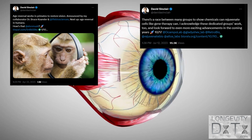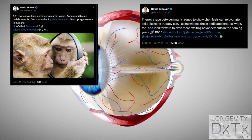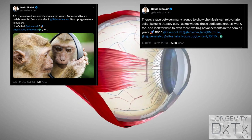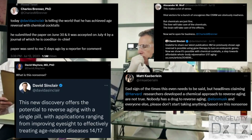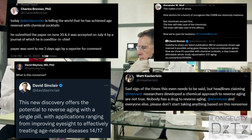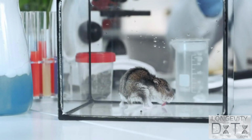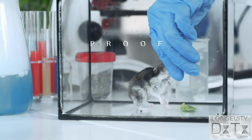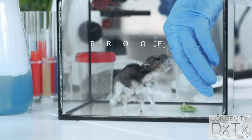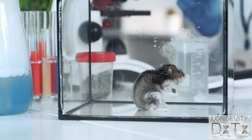Sinclair claims that one of his companies, Life Biosciences, successfully used Yamanaka factors to rejuvenate vision in monkeys in an age-related vision loss model, and that human trials will soon occur. But this evidence has not been published or replicated, causing many scientists in the field to harshly criticize this paper and some of Sinclair's seemingly hyped messages to the public. Before there's substantial proof that Yamanaka factors or chemical cocktails can turn back the clock in animals and safely, it would be best for Sinclair's career and the longevity field for him to back up his claims with peer-reviewed data.